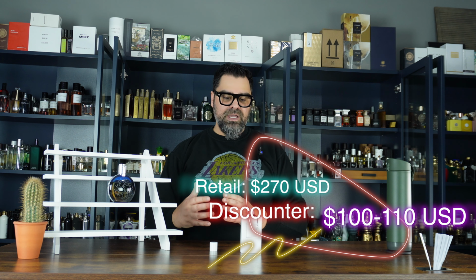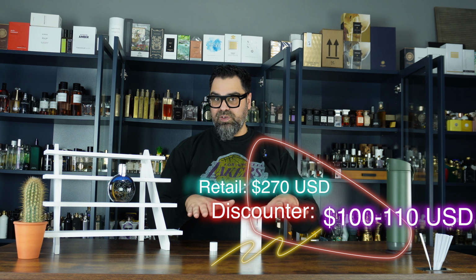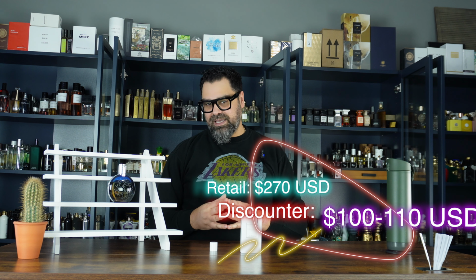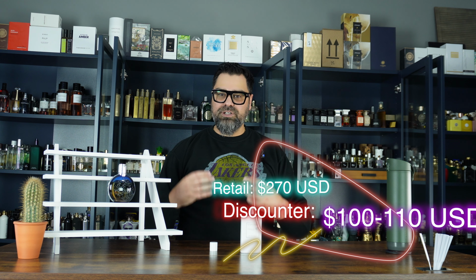With these unboxings, there might be some errors with the note breakdown. I take them from Fragrantica, so it's almost like a 50-50. They might be right, they might be wrong. You never know with Fragrantica. I go the easy route just to pump out as many unboxings as I can. For pricing, I just go as quick as I can. I don't go extensively researching. It just gives you a little idea.